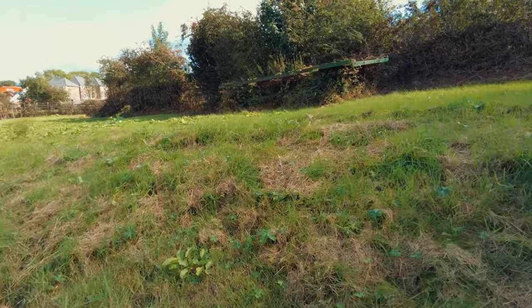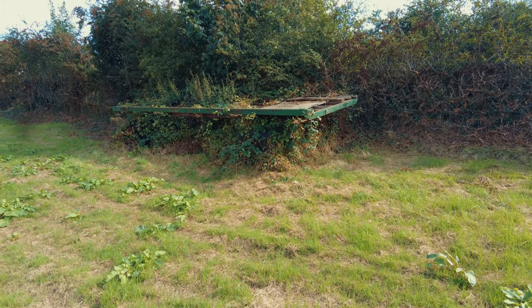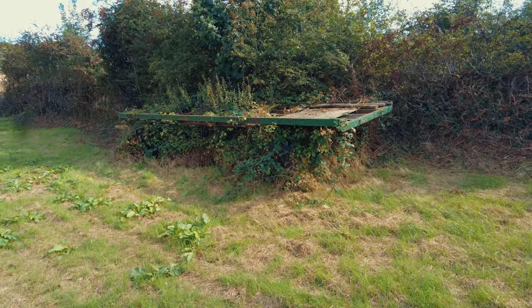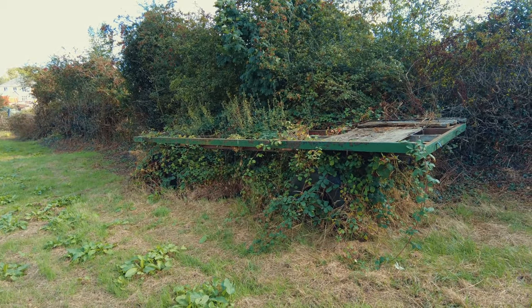If you look here, guys, just on the way out, show you that quick. We've got an old trailer that has been completely reclaimed by Mother Nature. That is proper cool, man.